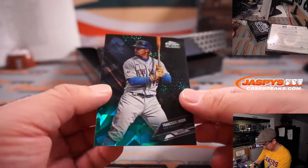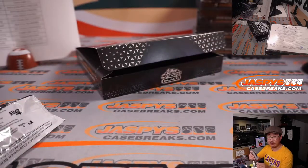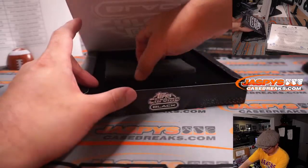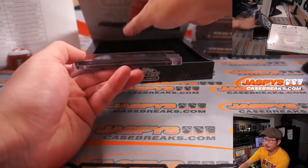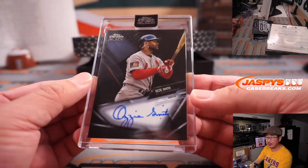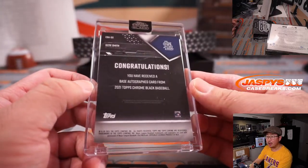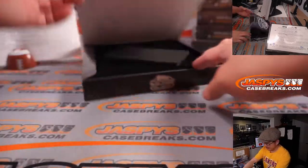And we got a Francisco Lindor, 21 out of 99 for the Mets. That'll be for Billy. Next up is the Wizard, Ozzie Smith. Mark with the Cardinals. G-Lo, what's going on?